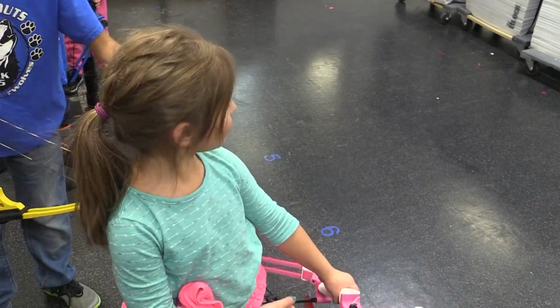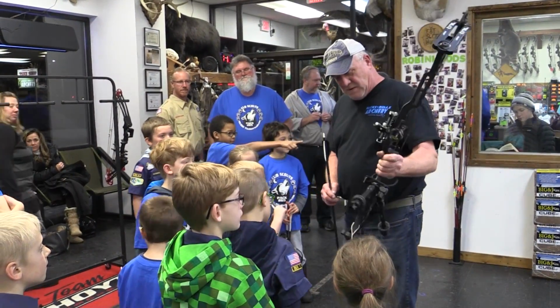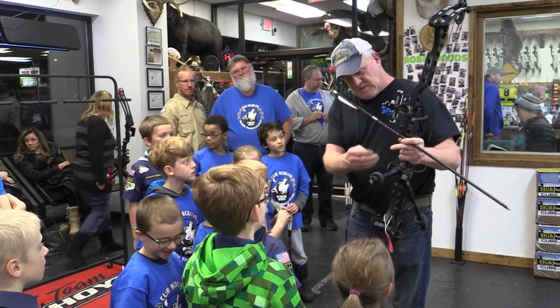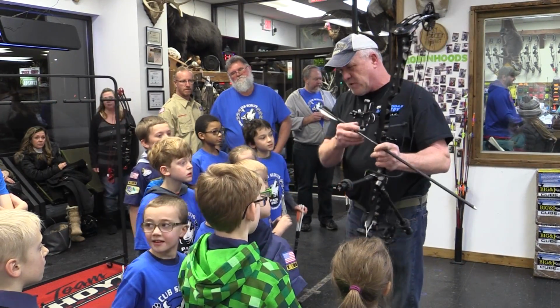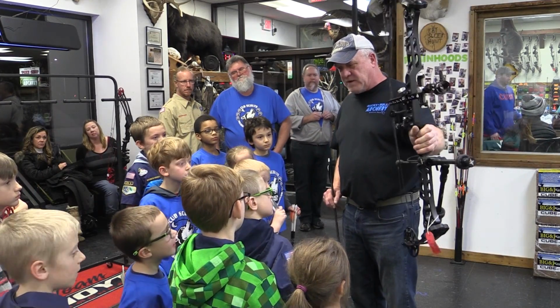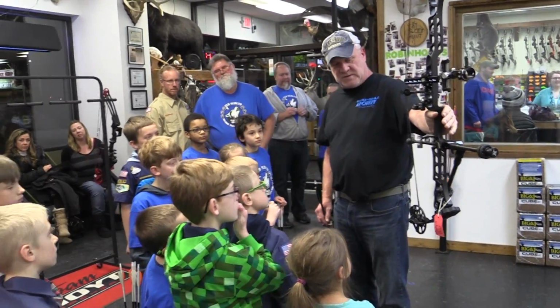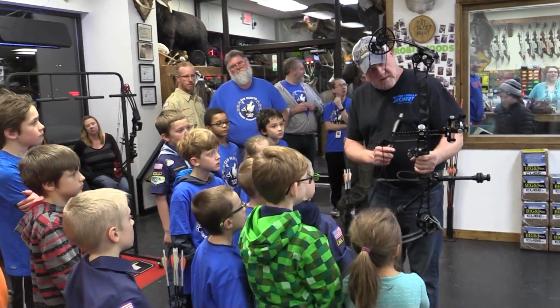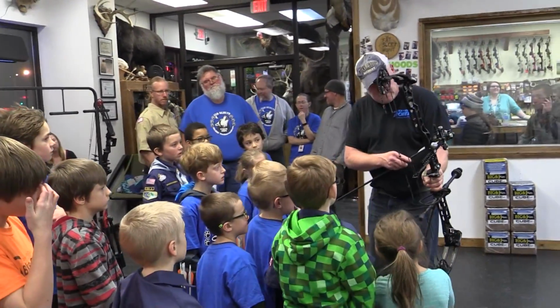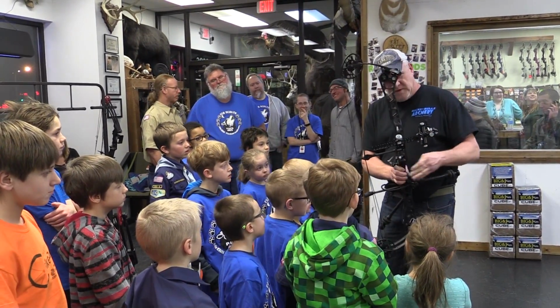If you want to get more accurate, what I did is I put some weight on my bolt, so when I'm shooting it, it's balanced and it's not tipping one way or the other. Like when you guys shoot those other bows, they kind of tip. This one will sit nice and straight because it's all balanced. And then I have a sight. You see the sight on there? I can look at that sight and aim at the target. And that makes it a lot more accurate.